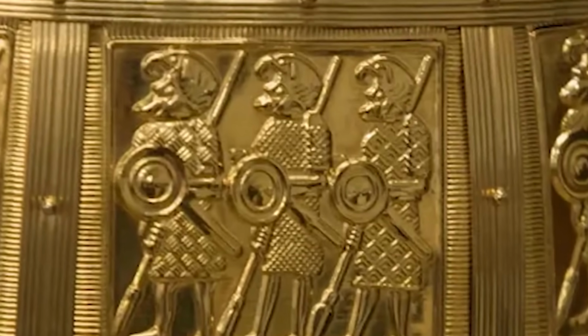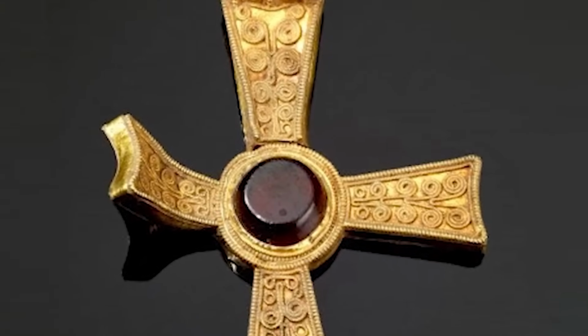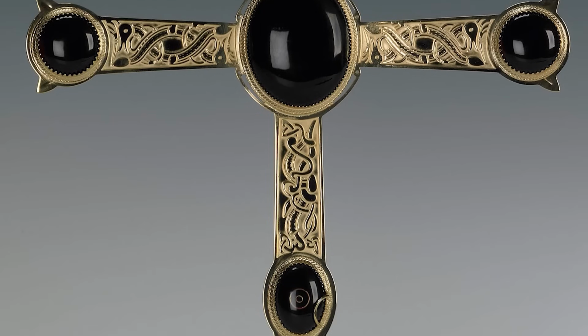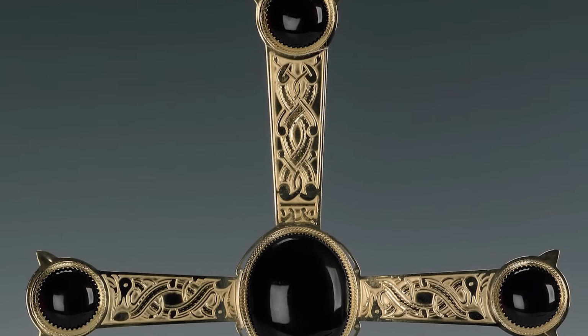And then there are the crosses. These aren't just religious symbols, they're a clue to how Christianity was weaving its way into Anglo-Saxon England. These crosses were probably used for private devotion. Imagine holding one of these gold and gem-encrusted crosses in your hands, thinking about the big guy upstairs.